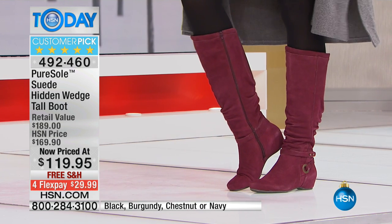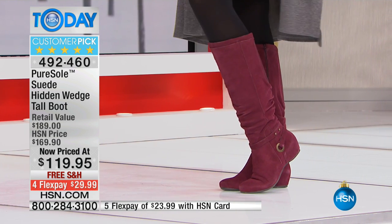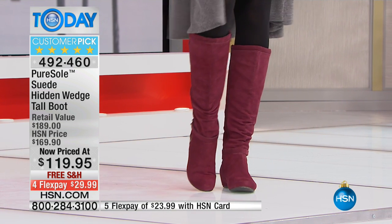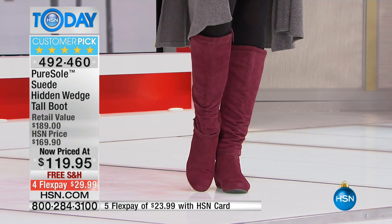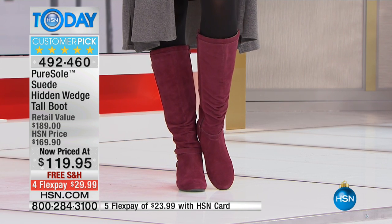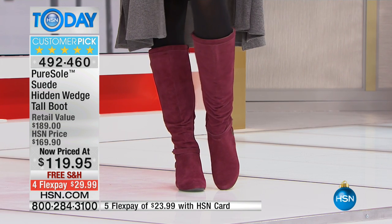This is the first time we are airing it at this price. It is on flex, so $29.99 on any major credit card gets it home. If you have an HSN card, it's $23.99. This is also a customer pick, and we have it in some great, beautiful, rich colors.